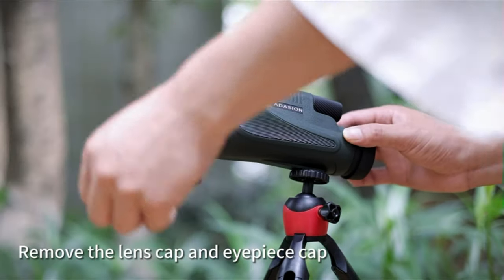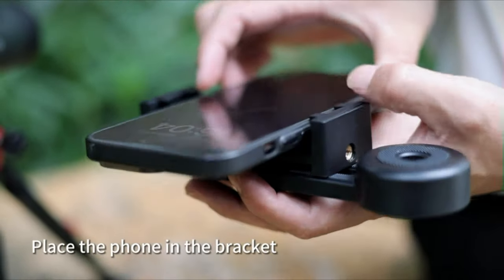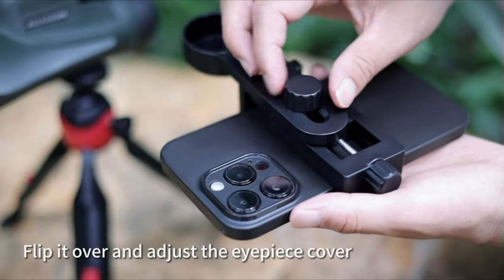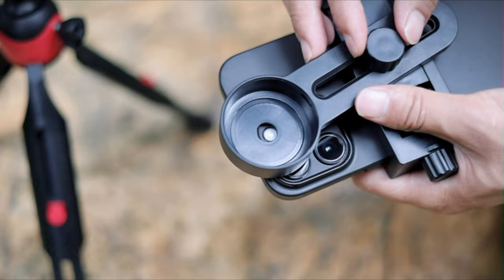Say goodbye to blurry images and immerse yourself in the moment. Take the lightweight Adasion Monocular anywhere with ease. Its portable design and IPX7 nitrogen-filled waterproof offer waterproof, fog-proof, dust-proof and shock-proof protection in any weather condition. Trust its durability on all your adventures.